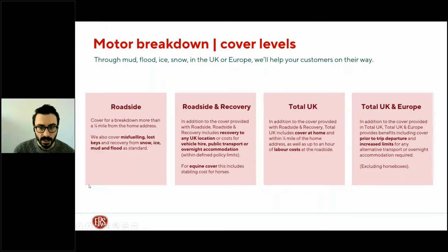On the next slide, I'll just talk through our different cover levels. So we have four on breakdown, so range of cover. We just want to make sure that we're not only providing a product that your customers need, but also a price point that suits as well. So we've got different levels of cover. Basic level starting at roadside only. So that will provide your customer with an hour of roadside assistance or recovery to a local garage if required.